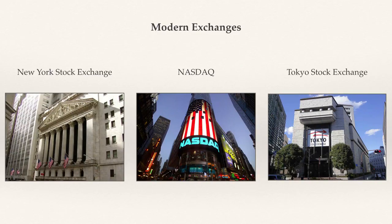The NASDAQ is another large exchange in the US. It is an electronic exchange and sometimes called screen-based because buyers and sellers are connected only by computers.